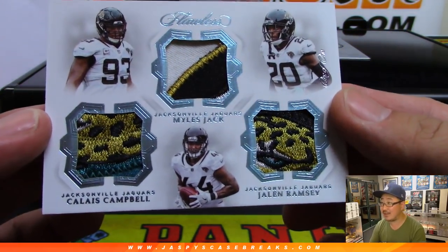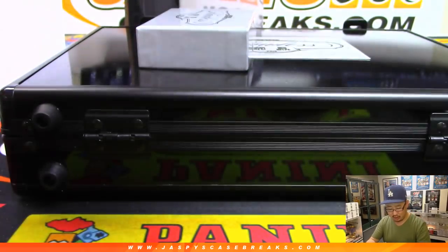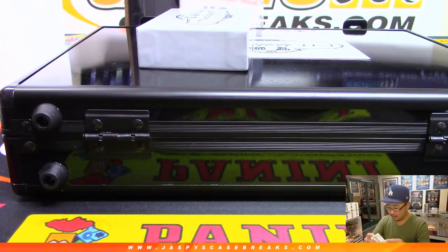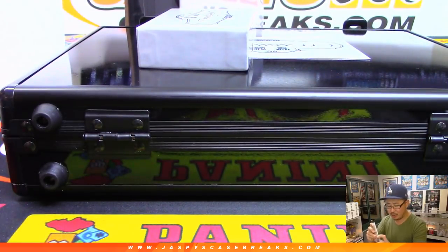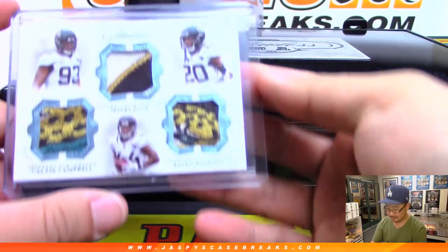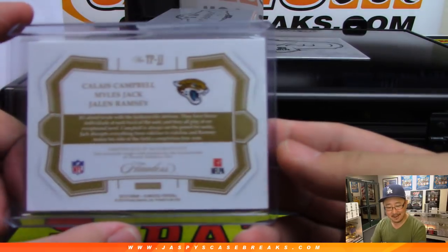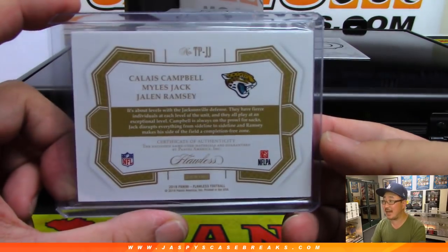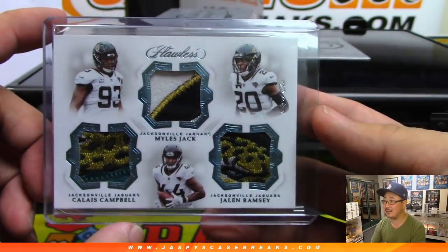And we got a beautiful triple relic right here. Look at that. One of one. We got the spots on the Jaguar right here. The eye of the Jaguar. Dun, dun, dun, dun. Dun, dun, dun. The Eye of the Jaguar. Kind of lost it there for a second. Sanford. There you go. With the Eye of the Jaguar. Calais Campbell, Miles Jack, and Jalen Ramsey. Nice triple relic.